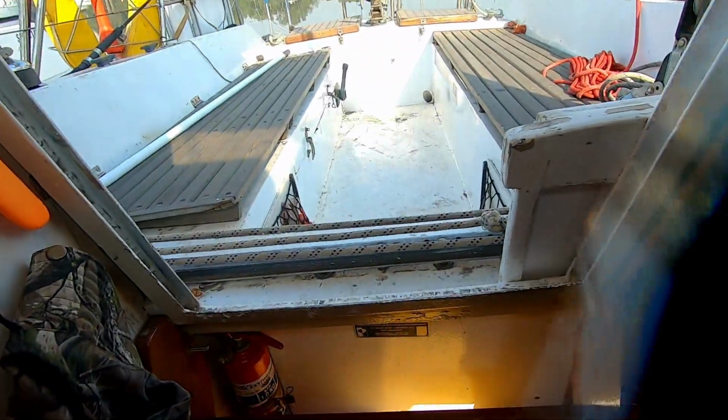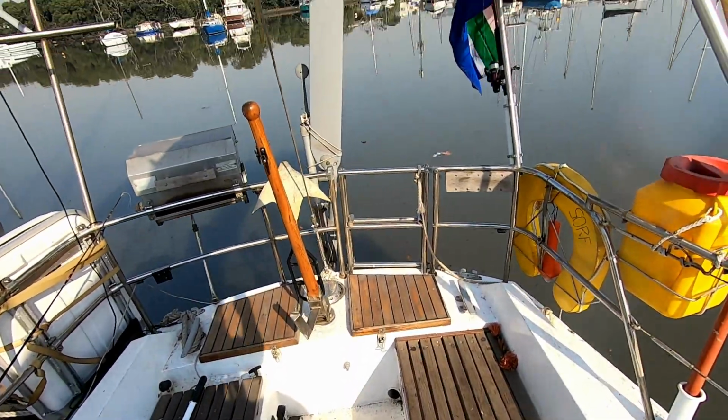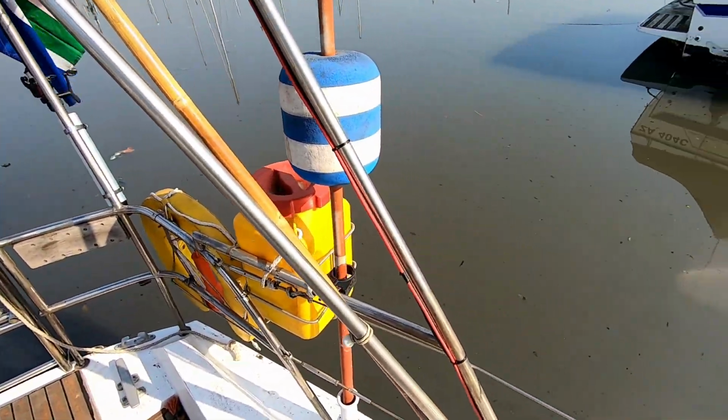But this is a lekker trip. The water this morning isn't too clean. It'll be lekker to head out and have a little bit of a change of scenery, maybe a bit of clean water for once. Well, I'll have to wait and see.